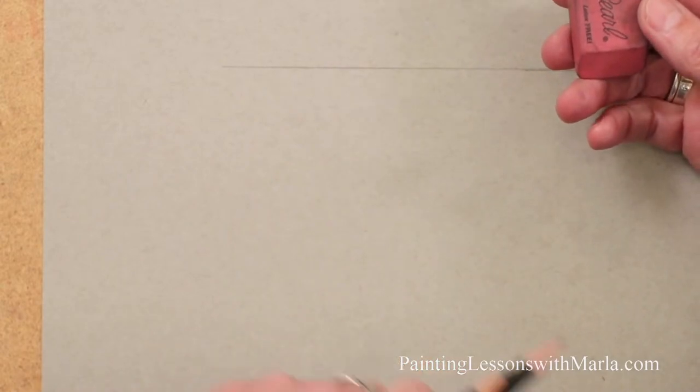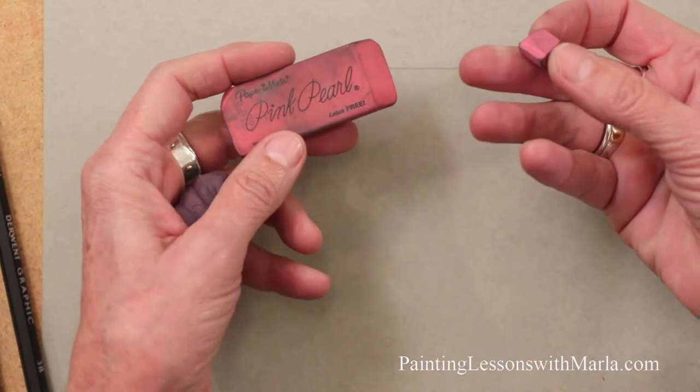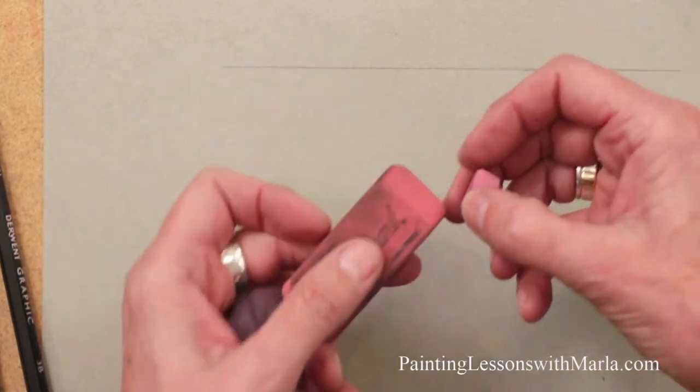Okay, I see. And I've got a pink pearl eraser. I've also got a little wedge of a pink pearl eraser, which can come in handy if you want to remove a really small section.